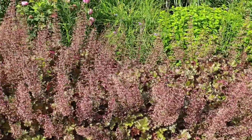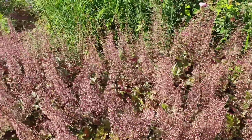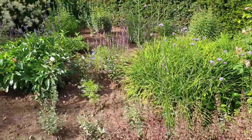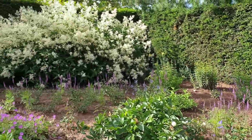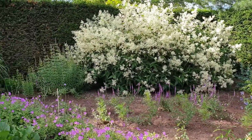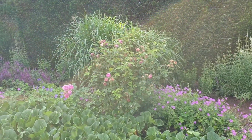All the bees are busy with these flowers. Lots of bees here. So if you're scared of bees, well, you'll just have to deal with it. As long as you're not a flower, they're not interested. Beautiful, beautiful flowers here. And more roses.